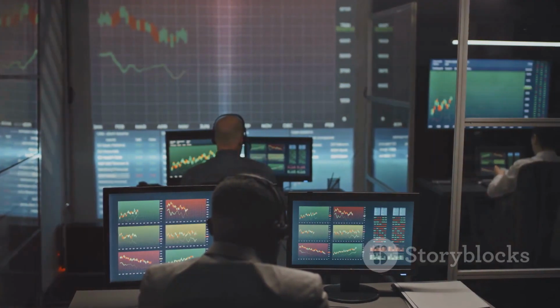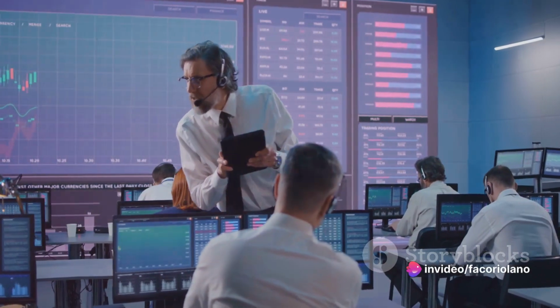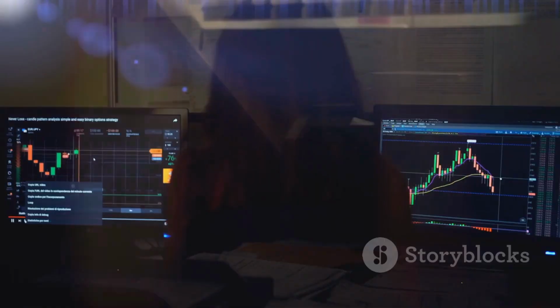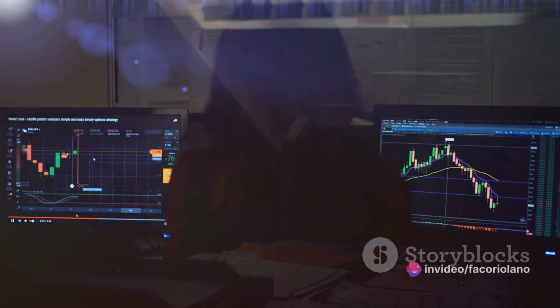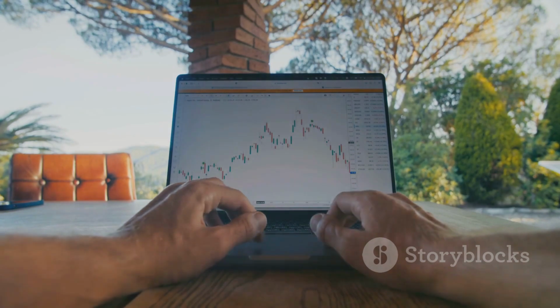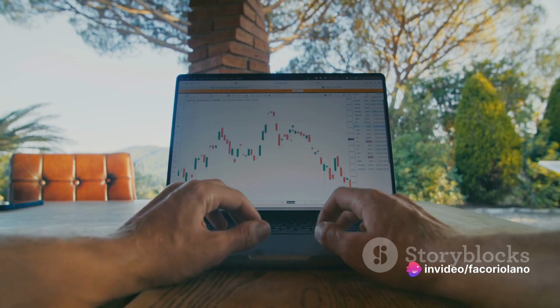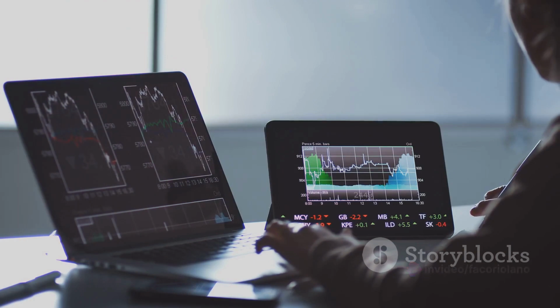Now, there are several types of trading strategies based on different time frames and trading styles. Let's delve into them. First, we have day trading, swing trading, and position trading. Day trading is a short-term strategy where traders buy and sell financial instruments within the same trading day. They aim to capitalize on small price movements and avoid overnight market risks. Swing trading, on the other hand, involves holding positions for a few days to weeks. Swing traders try to capture short-term trends and are less concerned about daily market fluctuations.